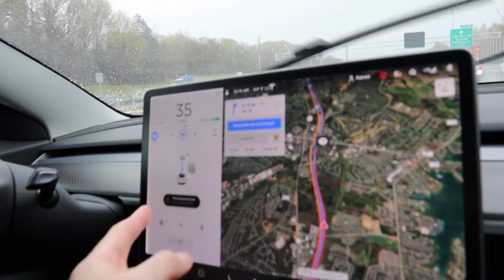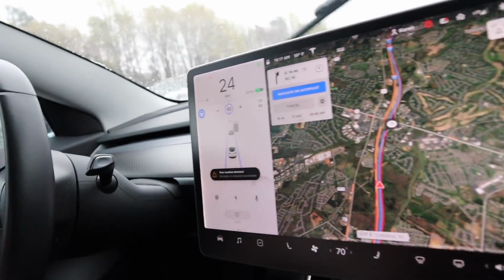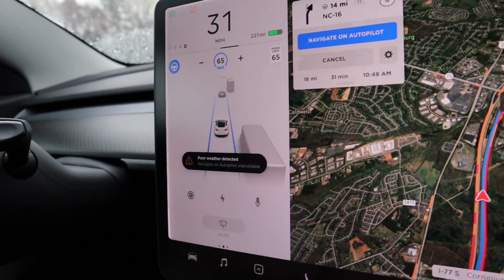It's only been 3.5 years and you're halfway done. Keep it up. Navigate on autopilot is working, although it's been turning off and on because of the weather. And there's plenty of traffic. So you turned off navigate on autopilot again because of the weather. It's an on and off again relationship. With the weather? Oh, with the car.